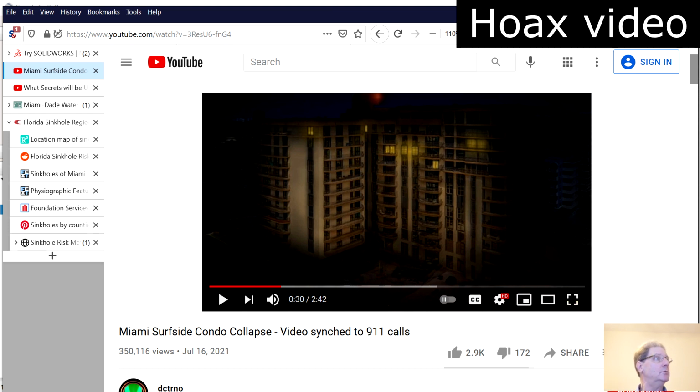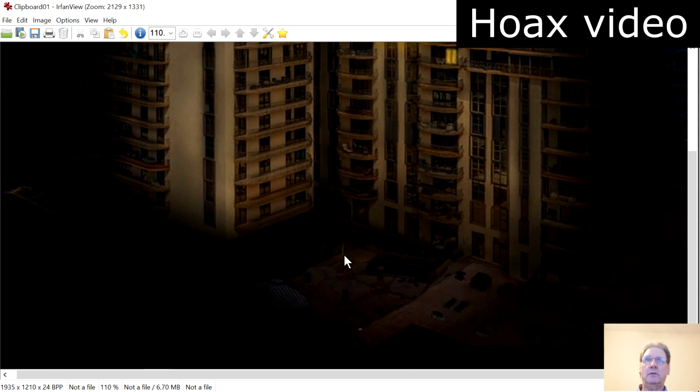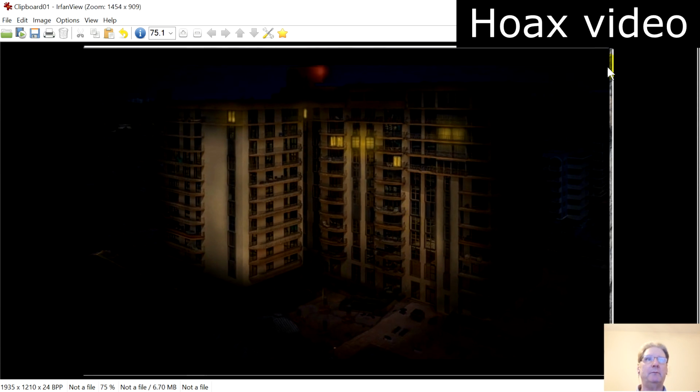I went into IrfanView, my free image viewer program that anybody can go download. Let's do Control Z. Let's Control scroll wheel and go out. Okay, here's the screen grab, and I left a little bit. I have a 4-monitor setup, so I left the little edges so you can kind of get an idea. This is the screen grab.